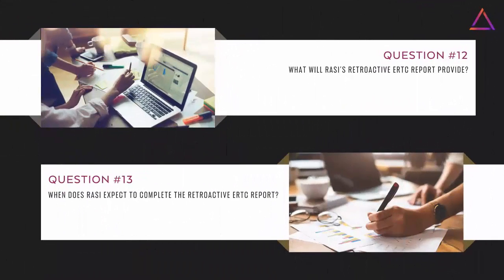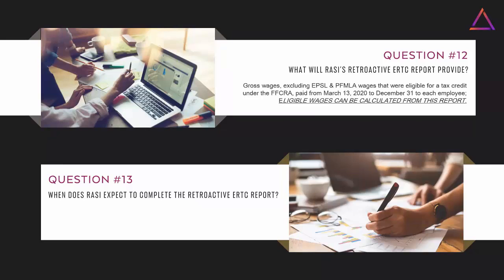Question number 12, what will RASI's retroactive ERTC report provide? The report will include gross wages, but not the EPSL or PFMLA wages that were eligible for a tax credit under the FFCRA. And of course, these wages would have been paid from March 13th, 2020 to December 31st, 2020 to each employee. In this report that RASI will provide, eligible wages will be able to be calculated from that report.